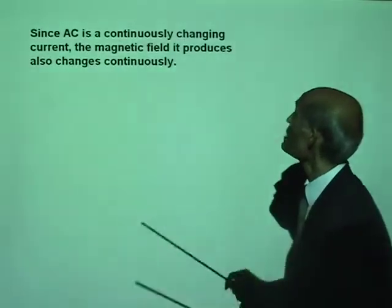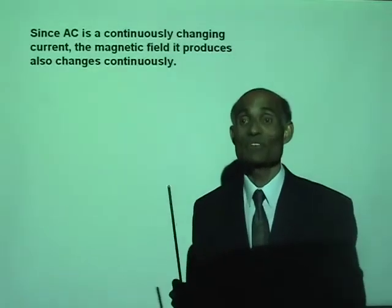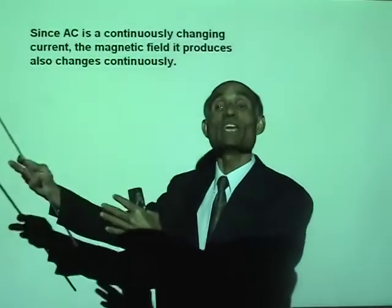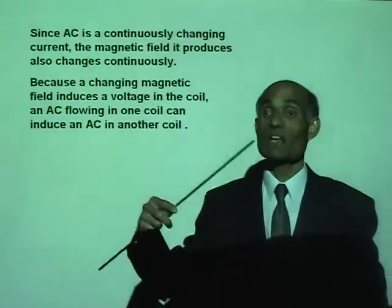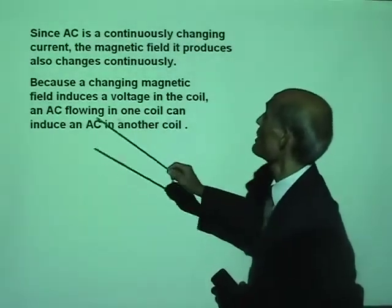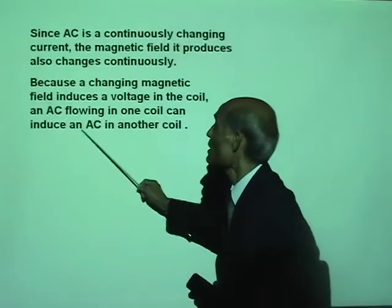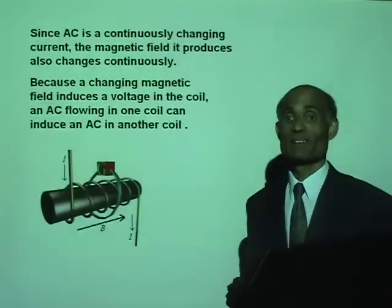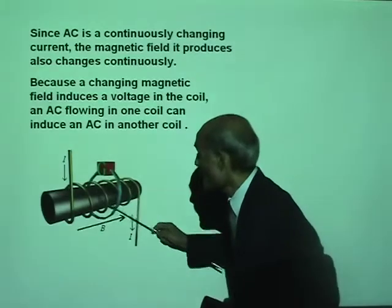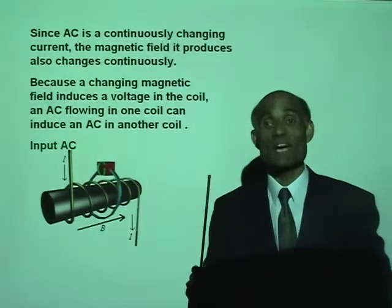Now, since AC is a continuously changing current, the magnetic field it produces is also changing. That means the changing magnetic field of an AC can be used to induce current in other coils. You see, because an induced current is produced by a changing magnetic field. Because a changing magnetic field induces a voltage in a coil, an AC flowing in one coil can induce an AC in another coil. Now, if I have one coil of wire here that has an AC in it, that can induce current in another coil. Now, this is the principle of a transformer.